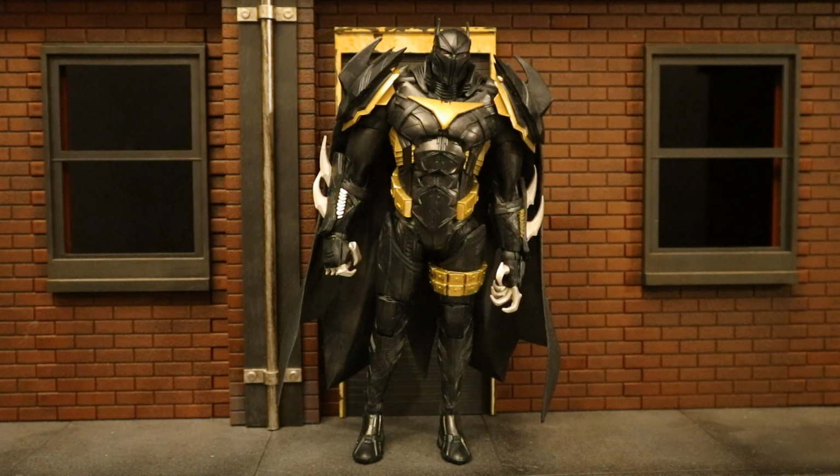I personally would love to see someone customize this into the blue color scheme from Nightfall. Would love to see what that would look like. This guy came with his Sword of Sin. Just a great, huge, bulking figure. The detail, the texture is great on this guy. All little pouches and belt pieces. Coming in at number 5 on my list.